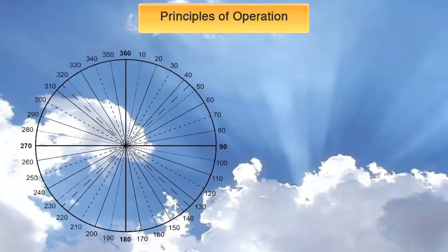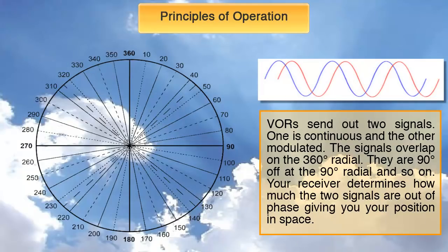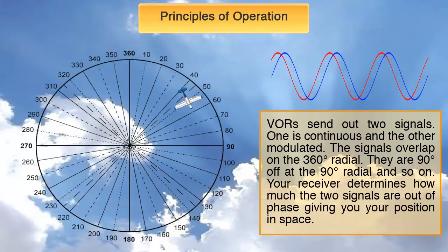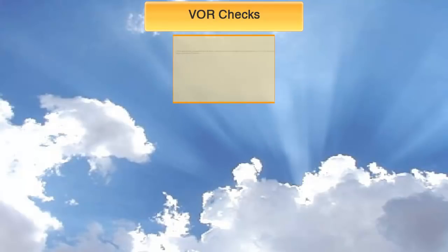How does a VOR do what it does? Well, a VOR sends out two signals. One is continuous, and the other one is modulated. Let's think of them as waves. On the 360-degree radial, these waves are right on top of each other. As you move to the 90-degree radial, these waves are 90 degrees offset from each other. At the 180, they're 180 degrees off. Your receiver works kind of like an oscilloscope and sees how much in phase or out of phase these two signals are. And by seeing the phase or out of phase, it can tell you exactly what your position is from this VOR.